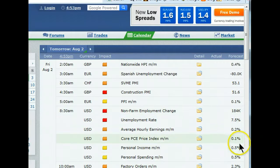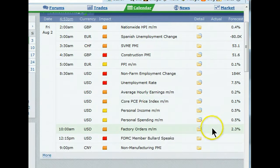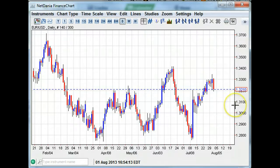Personal income, personal spending might be of help. In other words, if you get strong NFPs and an increase in personal income and personal spending, that would really suggest that the U.S. economy is starting to accelerate, and that's certainly going to help the dollar as we go forward. So these two events is pretty much everything that the market focuses on. That's why it's really important to look at the key levels in FX.